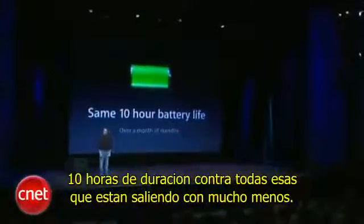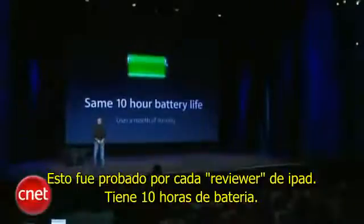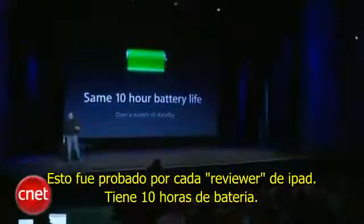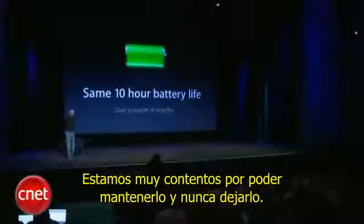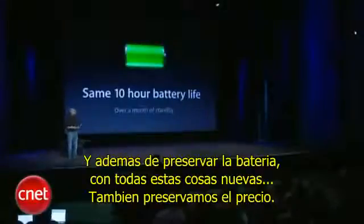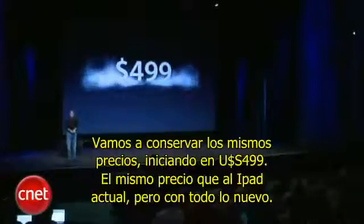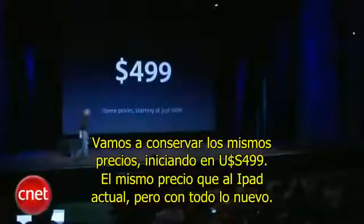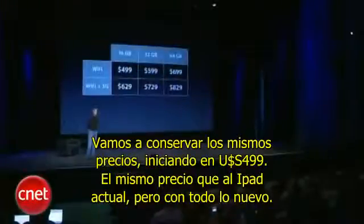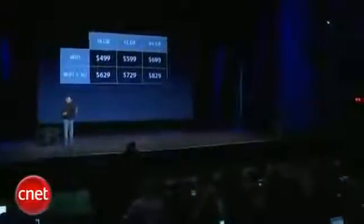Again, a lot of these other guys are coming out with substantially less, and this has been tried and tested by every reviewer. iPads get 10 hours of battery life. So we're really happy to keep that and never let that go. Now, in addition to preserving the battery life, when we add all this stuff, we've also preserved the price. And so we're going to keep the same exact prices starting at just $499, same exact prices as the current iPad, yet with all of these new features, a dramatically improved product.